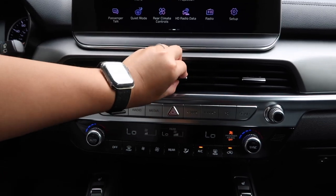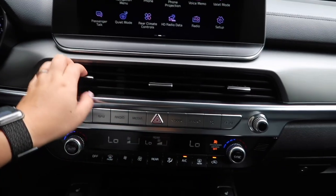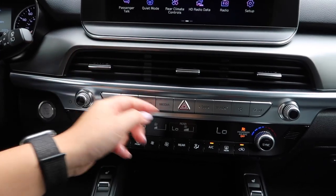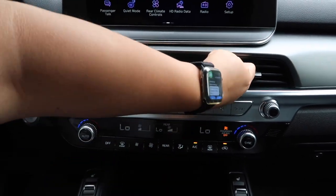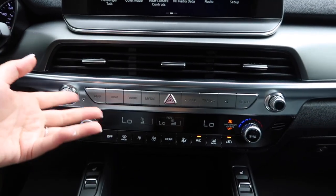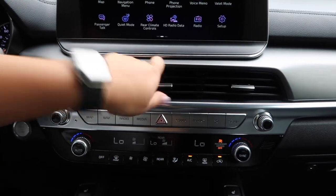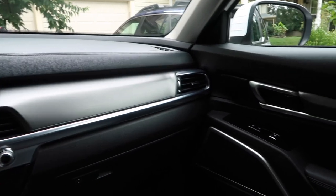There are three air vents in the front, middle, and then one on either side. This gets super cold, in my opinion. To turn them off, you actually push it all the way to the side and it closes them. So if you push them all the way like this, it's closed. And then if you open them like this, then obviously it opens. But you can close all three of these, or none of them. And then that one as well. You can just close the little dial.